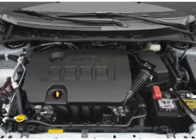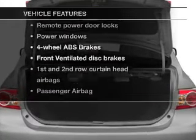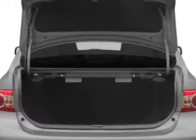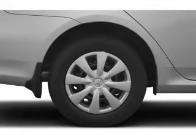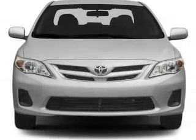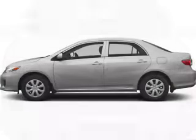Anti-lock brakes help you bring your vehicle to a safe stop. Plus, enjoy these notable features that are included in this vehicle. Power door locks, power windows, an AM/FM stereo with a CD player, a satellite radio, power mirrors, power steering, air conditioning. Our website offers more information on all of our vehicles.